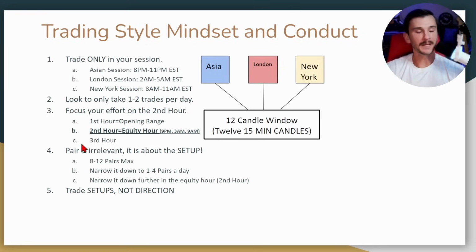Your pair is irrelevant. The only thing that matters is, does that pair move in your session? And does it move in your session consistently? For example, in New York, I use NASDAQ, gold, and oil every single day because they consistently move enough for me to get great trades every day.